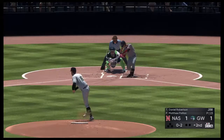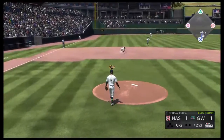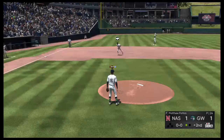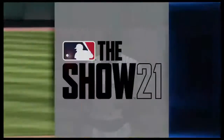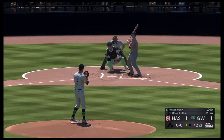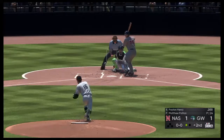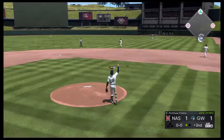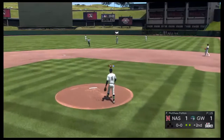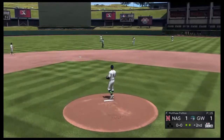Here's the 0-2. Hit on the ground toward the left. Oh, what a stop. The throw to first. How about that? Next, it'll be Peyton Henry. He's ready for his first at-bat of this early season contest. And he gets under this one as the ball is skied into very shallow right. Hudson backs up and takes care of it. 2 away.